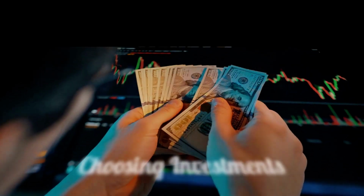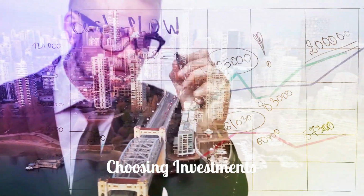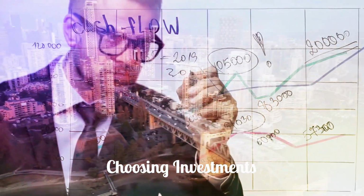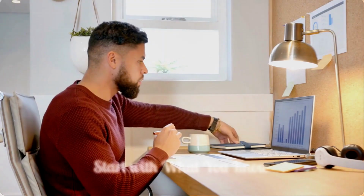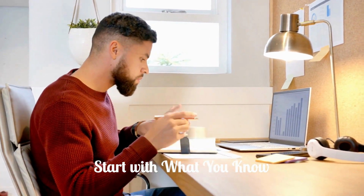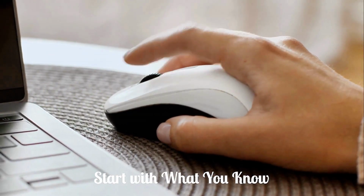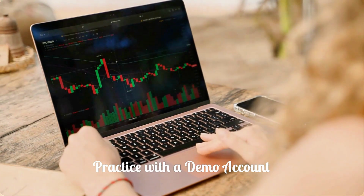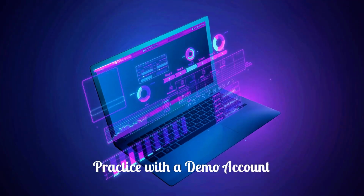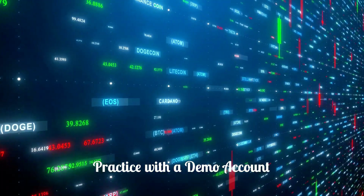Step 4 is choosing an investment. This is where your research comes in. Based on your goals and what you've learned, decide what you want to invest in. Start with something you are familiar with or have researched thoroughly. Many platforms offer research tools and information to help you make informed decisions. Using a demo account, if the platform offers one, can be incredibly helpful at this stage. It allows you to practice buying and selling with virtual money before using your real funds.